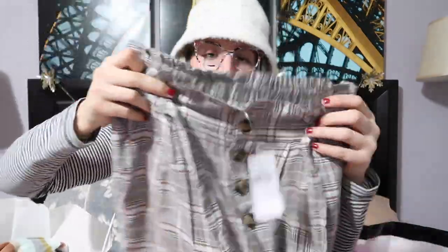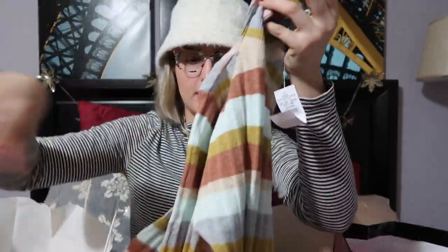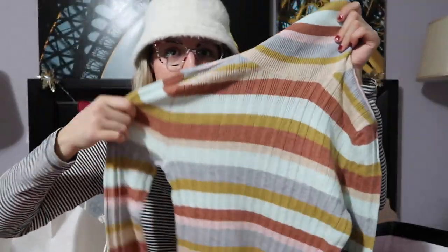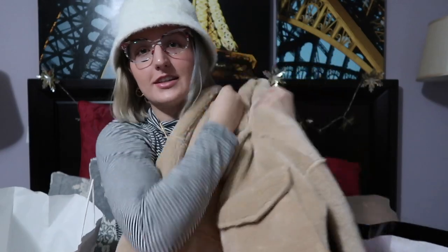So first up I got these pants, which are on sale, but they're just these soft plaid pattern pants. They're really soft and thin, so they'll be really comfy, but you'll still look cute in them. So I thought that those were cute. I got this striped turtleneck. What do you know, added with the stripes again, but yeah, this turtleneck. And then last I got this jacket, which is so soft and adorable, and it's gonna be really warm in the winter, which is nice.